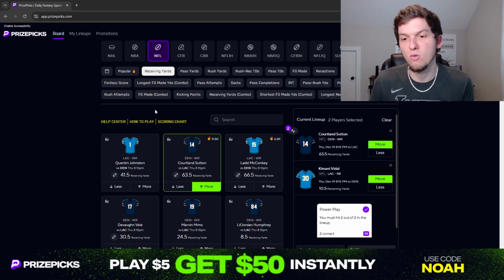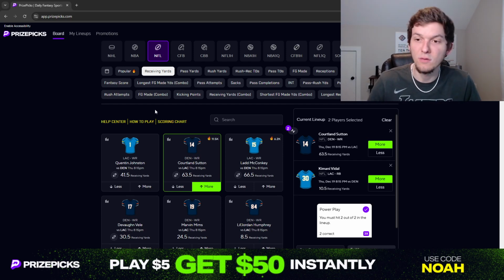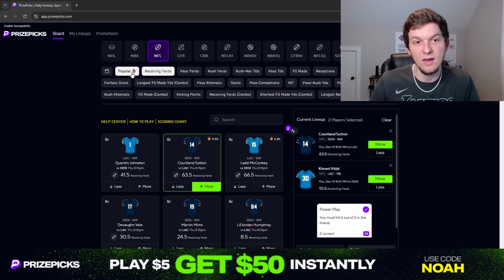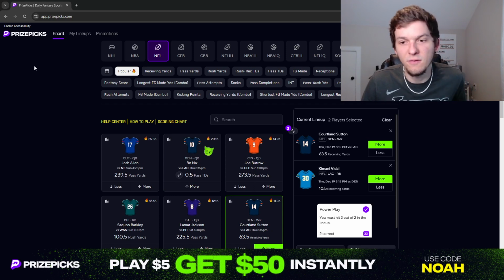Even if this is a game where the Chargers are playing with the lead, which I don't know if that'll be the case, even if the Chargers are playing with the lead here, I think we still will see Kamani Vidal on the field a good amount, and he'll still be on the field in those third downs, in those passing situations, 2-minute drills, stuff like that. So I like him for more than 10.5 receiving yards as our second prop for Thursday night, guys. So these are 2 props we're rolling with for Thursday night's game.